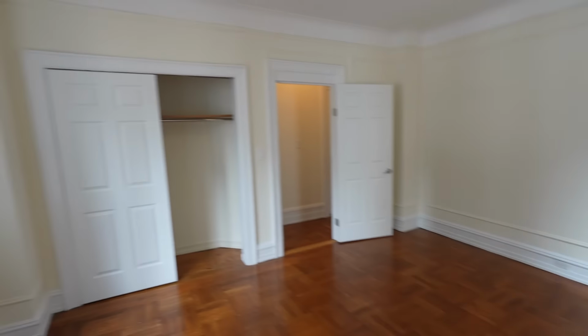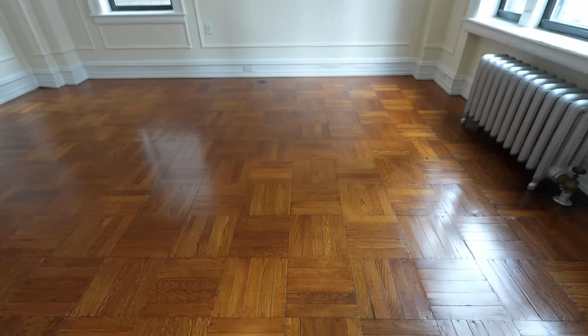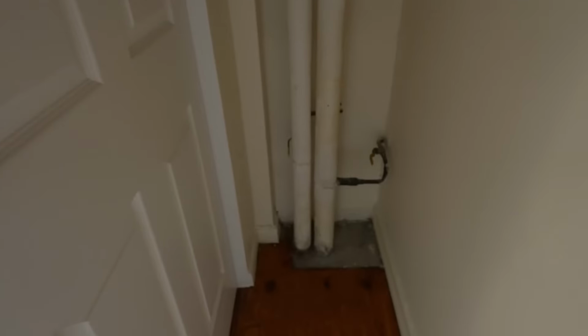It's also 16 by 12. Bed could go anywhere. You got a big closet, big heater in here as well. I could totally picture dressers and desks against the opposite wall. Oh yeah, and in the closet, look at that. Weird pipes. I love character.